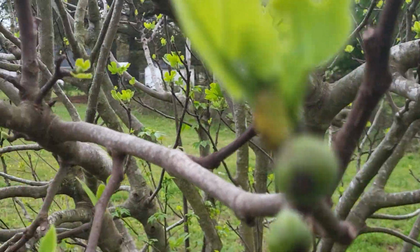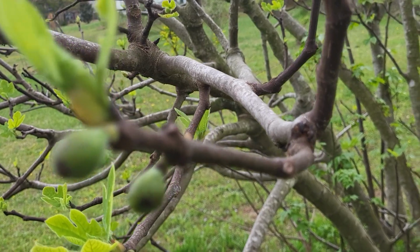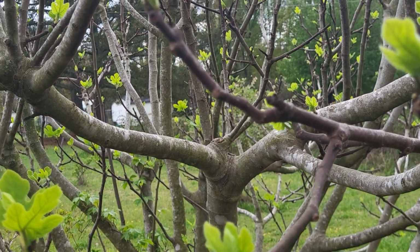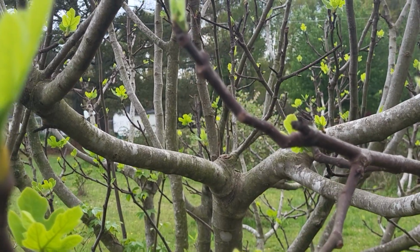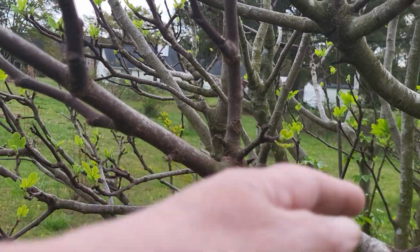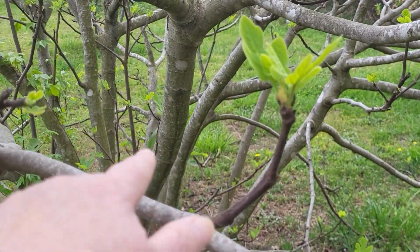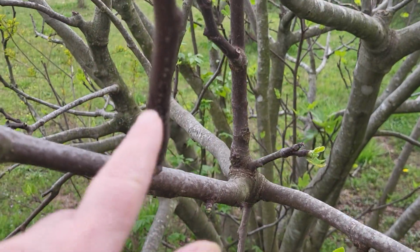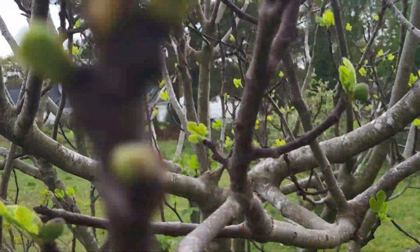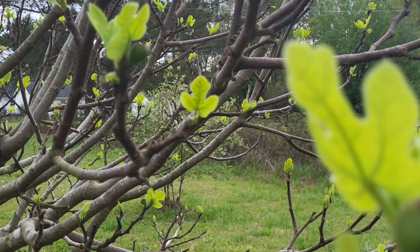Look, see, we got little figs. So it's going to be a bumper crop this year. Look at that. That's good. I think it's going to be a bumper crop, because we'll have figs here, but we may see them pop up on these other joints here later on, I hope. But right now, the ends definitely are putting out some fruit.